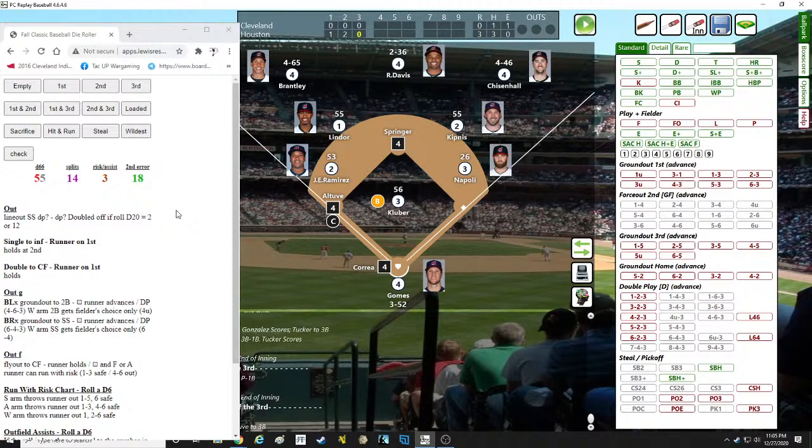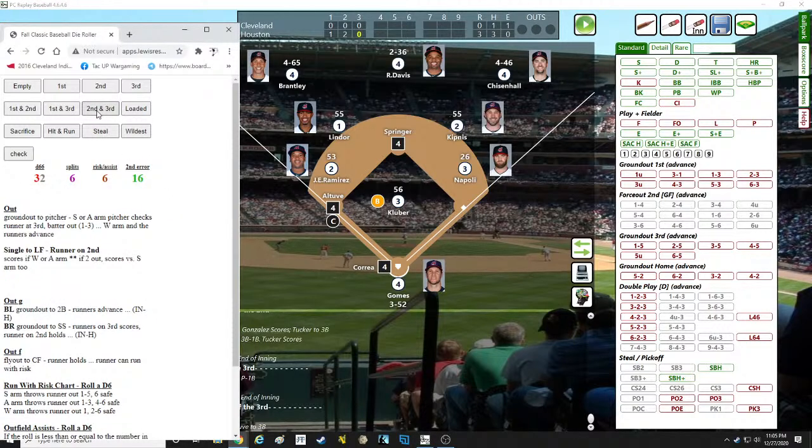Down 3-0, the Indians are going to come in. They're going to play in. Carlos Correa's up, runners at second and third. That is a 32. That will be an out. It's a ground out to the pitcher. A strong or average arm pitcher checks the runner back to third. Batter out.